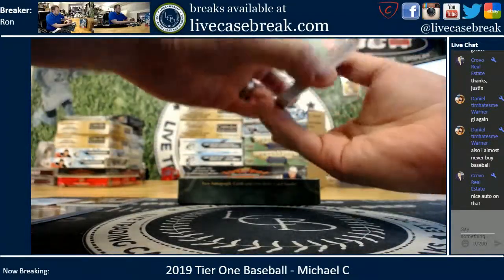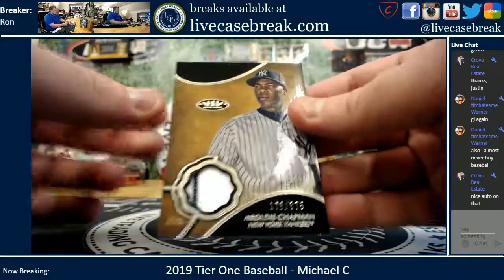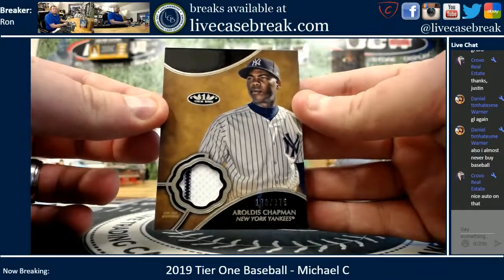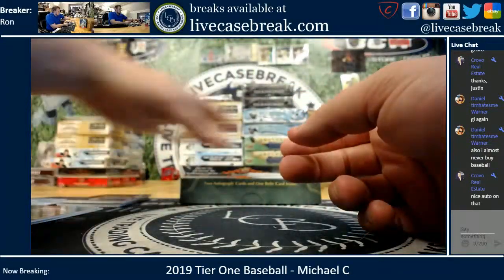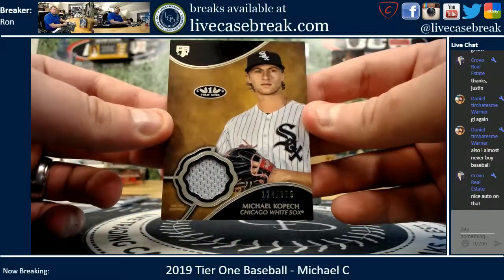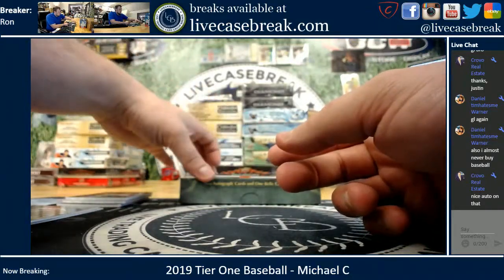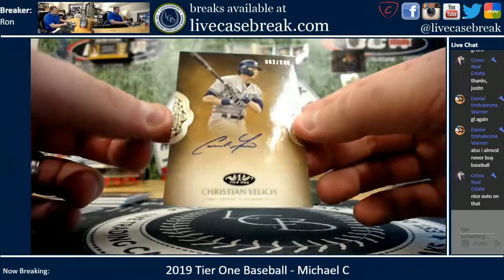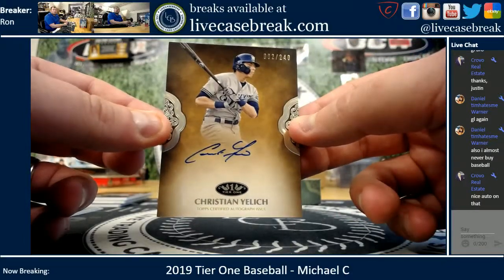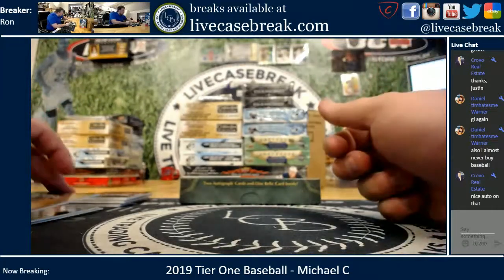Double relic pack. You got Chapman out of 375. You got a Kopech out of 375. You got a Christian Yelich out of 240. A lot of Brewers so far. That's like the third Brewers autograph.